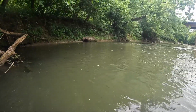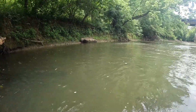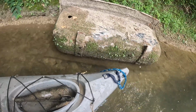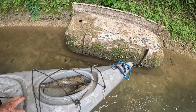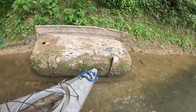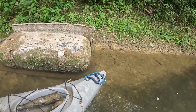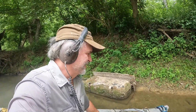I don't know what that thing is. Looks almost like a bathtub, but I'm not sure. Well, I'll let you know when we get up to it. Almost went over again. It does kind of look like a bathtub. Machine's bouncing, hold on. Looks like a drain hole right there, but I'm not 100%. I've never seen one quite like that. That's very strange. You never know what you're going to find out here, do you?